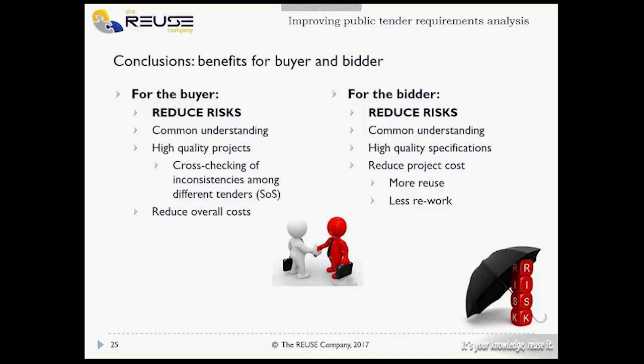So we can find, finally, in this final slide, that we are providing help to both sides, the buyer on the one side and the bidder on the other side. For both of them, remember that the key is to reduce risks. So for me, providing this kind of automatic tools and techniques to this tendering process is a means of reducing the risk on both sides.